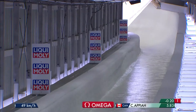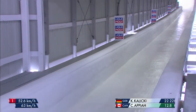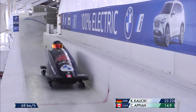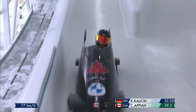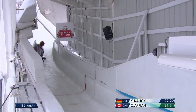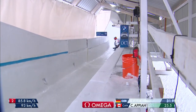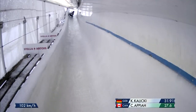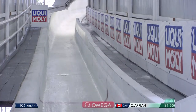Wow, 5.83 start. That's a big start by Cynthia Appiah. She is still one of the strongest pushers in the field. She's been so since brakeman, and now she's a driver doing the same thing. A little hard tap out of three. Let's see what she can do down the course. Well, we talked about the start record, which Cynthia holds since November 2019. It is 3 years old tomorrow. She just tied it. Wow.